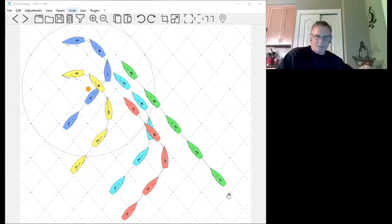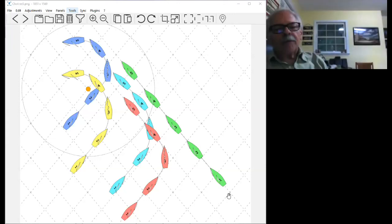So you're saying that the blue boat should tack earlier in order to be between the red boat and the mark, and closer to the mark than the other boats. Yeah, but if light blue had tacked any earlier, he might not have been able to make the mark.